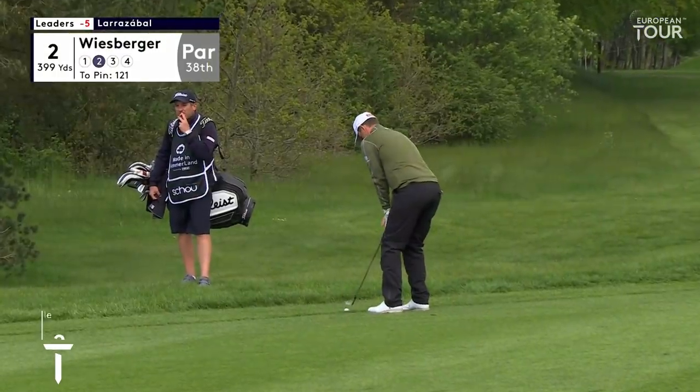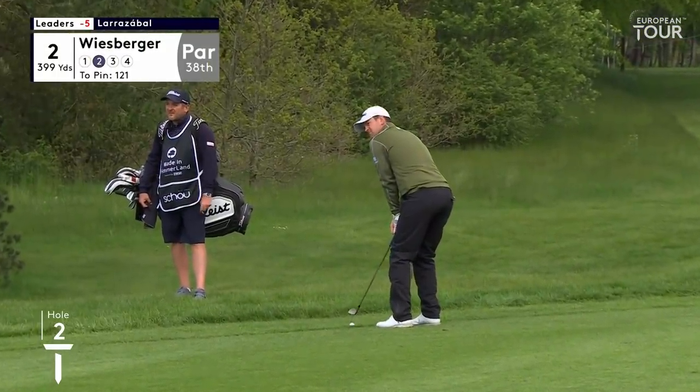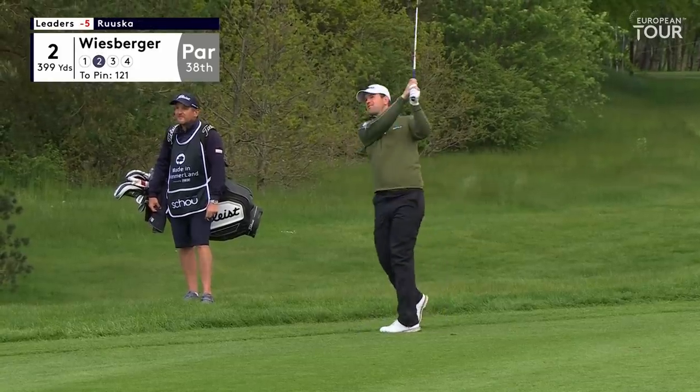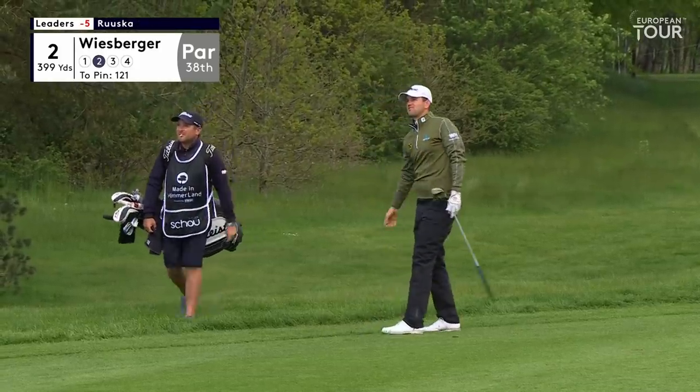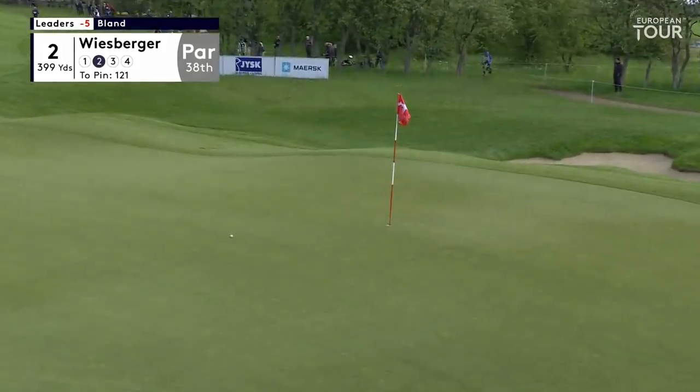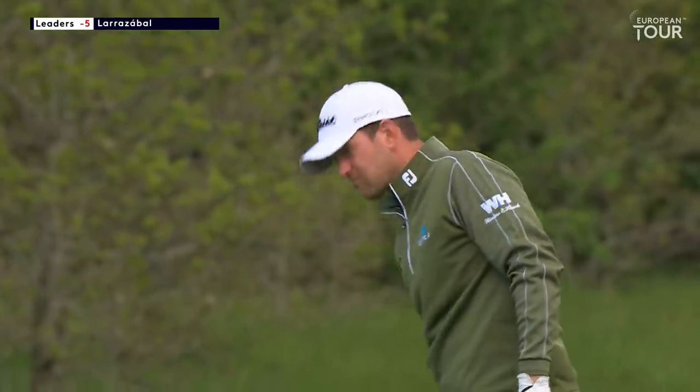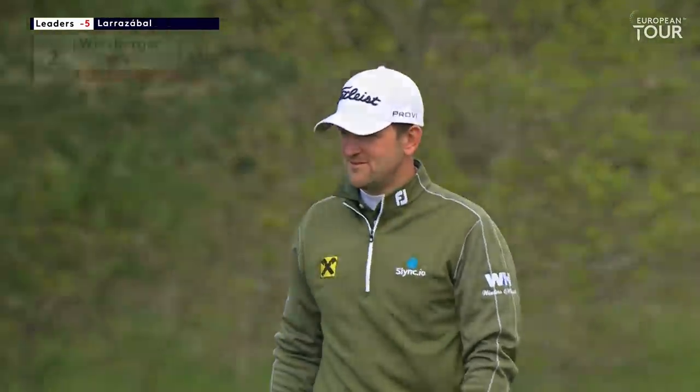You see Wiesberger just an inch off the fairway. A little bit of mud on the right-hand side here. Just a little wedge in hand. Got to control this, get some height. Yeah, it's got to be careful. 121 Wiesberger. Well, that's perfect. Pitched on top and sat down. So great chance for a birdie three for the Austrian.